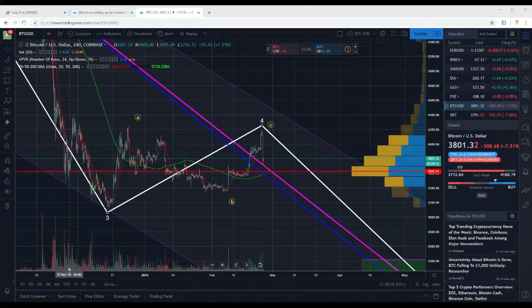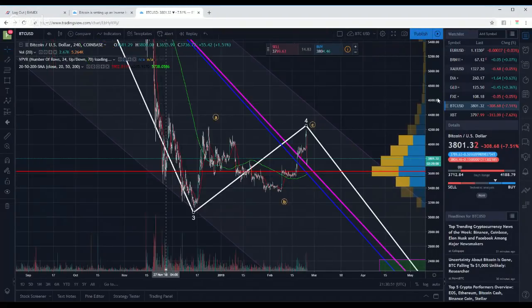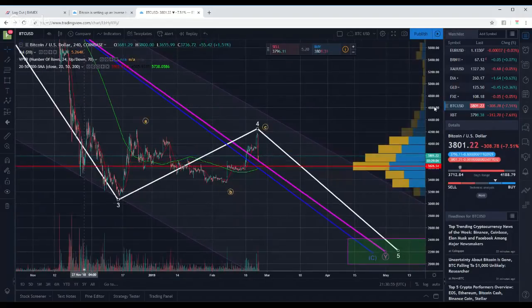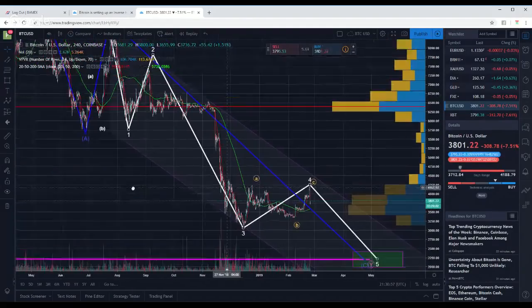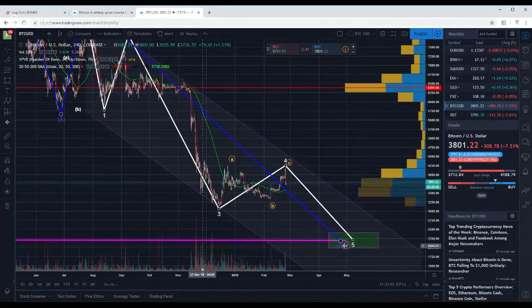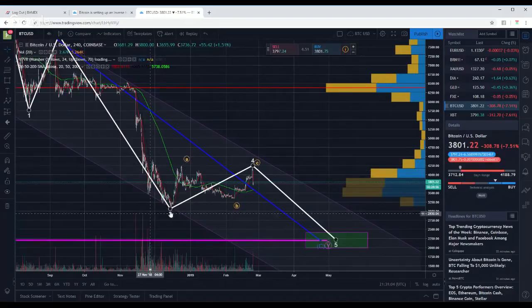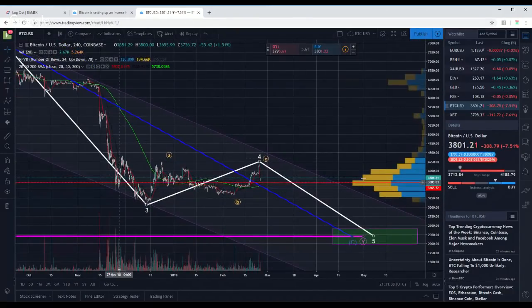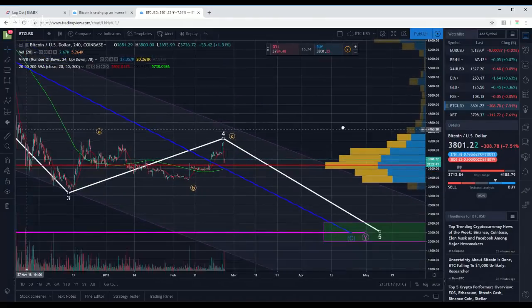Gonna do a quick update here on Bitcoin, the crypto market, which I always say is basically just Bitcoin. This is again my main scenario here. We're almost done here with this fifth leg. We had an ABC correction on the 4-hour chart. I was finally able to renew my TradingView subscription, so I shouldn't see any more ads or anything like that.